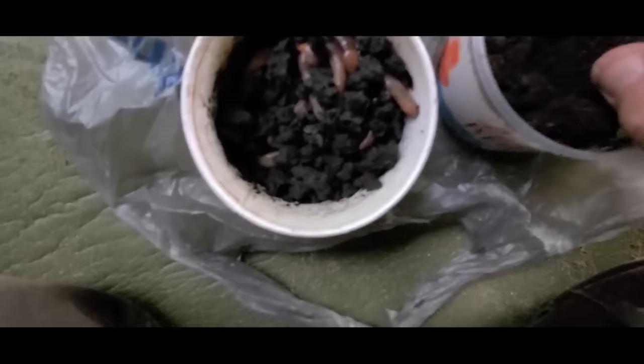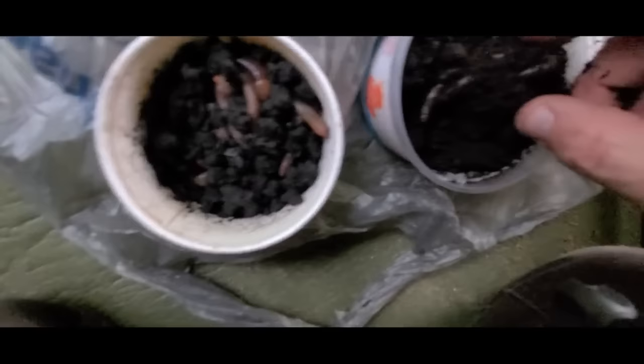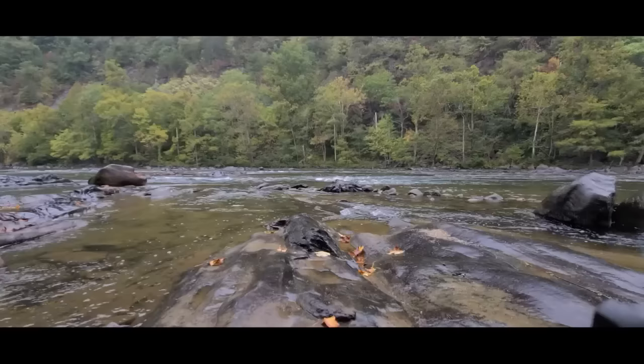Let's see. Yeah, these are the red worms, and these are the grubs. I'll start out with the grubs. But anyway, let me get this all dressed out and decked up. I'm going to fish without a cork.